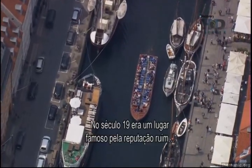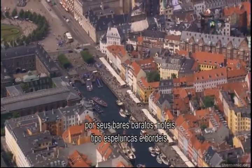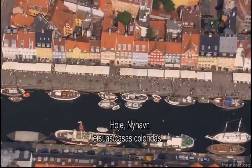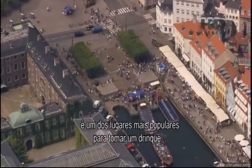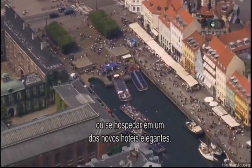Back in the 19th century, this was a notorious place with a seedy reputation for cheap bars, rough hotels and brothels. Today, Nyhavn and its colourful houses is one of the most popular places to have a drink, catch a tourist boat, or stay in one of the smart new hotels.